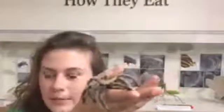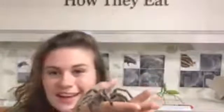It helps her eat. So whenever Belle finds something that she wants to eat, she will jump onto it and bite it with her fangs. She uses her fangs to inject venom into the bug, and the venom will turn the bug into liquid. Belle doesn't have any teeth either, so she can't chew food. So the way that she eats is that she will also drink the liquefied cricket with her mouth. And her mouth is also shaped like a straw.